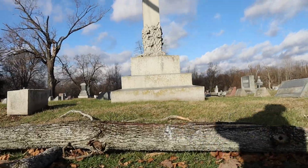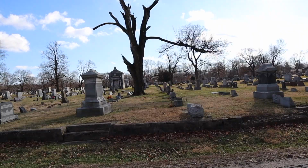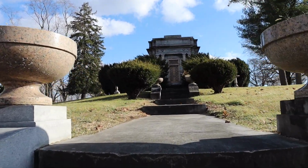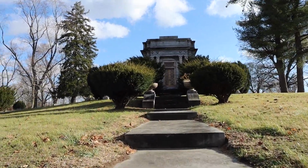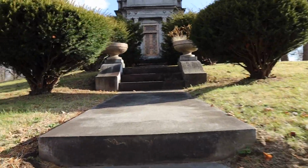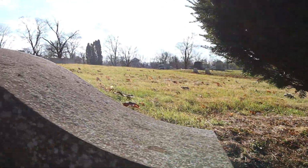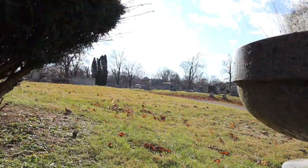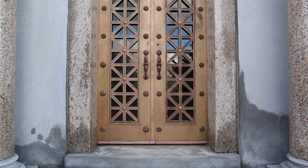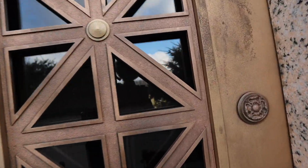Some of these trees definitely look to be in a pretty precarious position, almost ready to fall on top of some of the monuments here. Wow, this one is incredibly elaborate. Not very deep though.